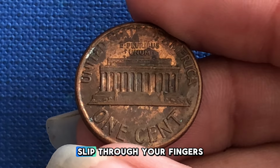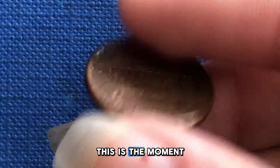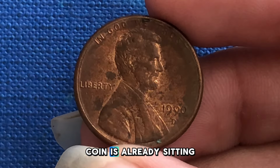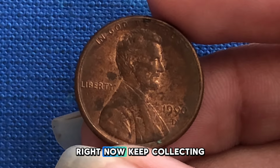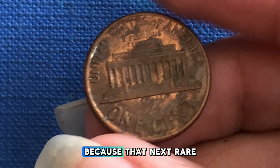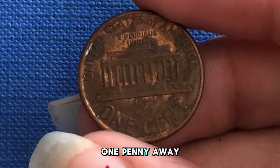Don't let this chance slip through your fingers. This is the moment. And who knows? Maybe the next valuable coin is already sitting in your hands right now. Keep collecting, keep searching, and always check your change, because that next rare treasure could be just one penny away.